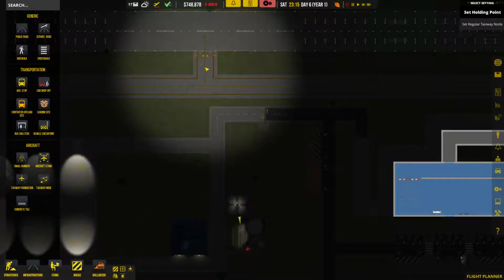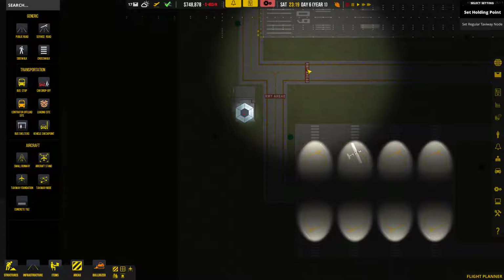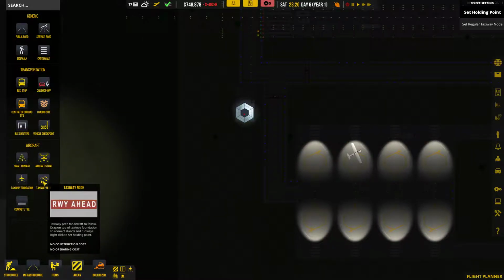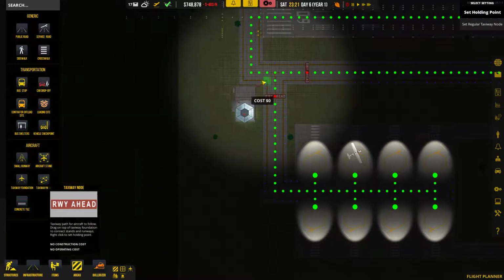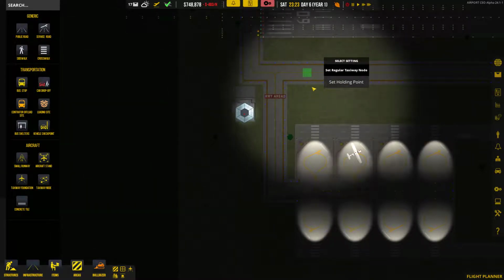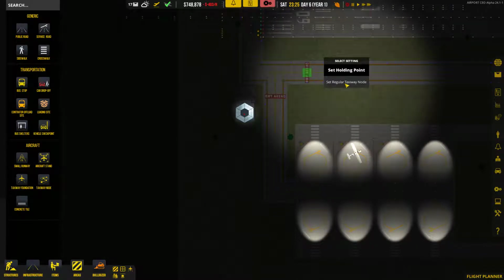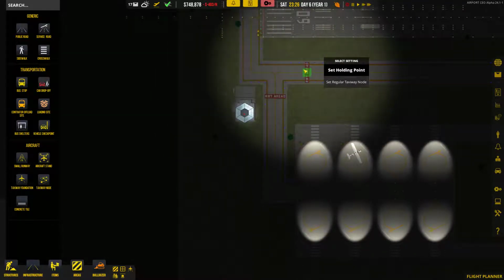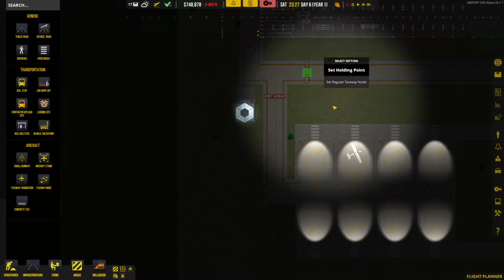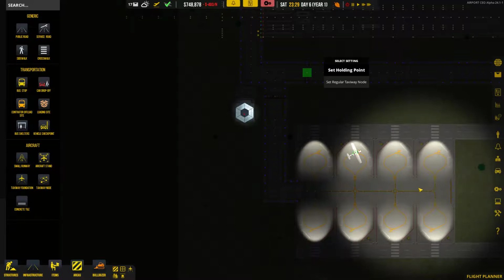And now I will put a... I want the holding point here to be changed. So if I go taxiway node and take that away, and I go here, taxiway node, and I want to set holding point runway ahead. So that kind of works. I think that's good. Let's see if that makes any difference to what's happening.